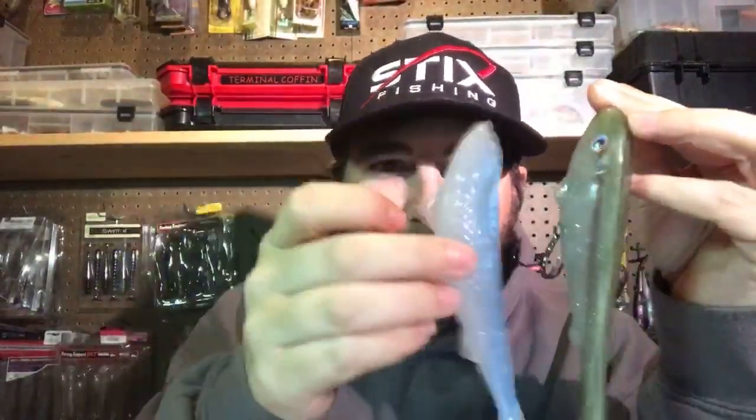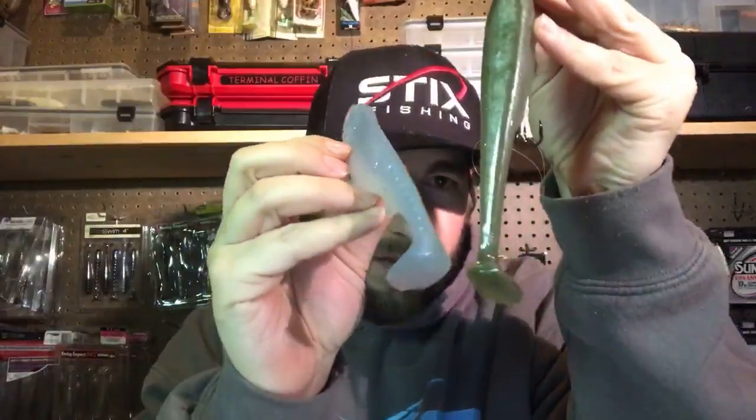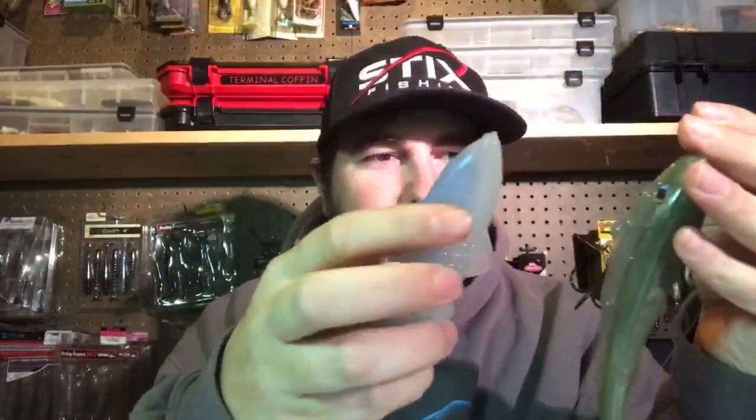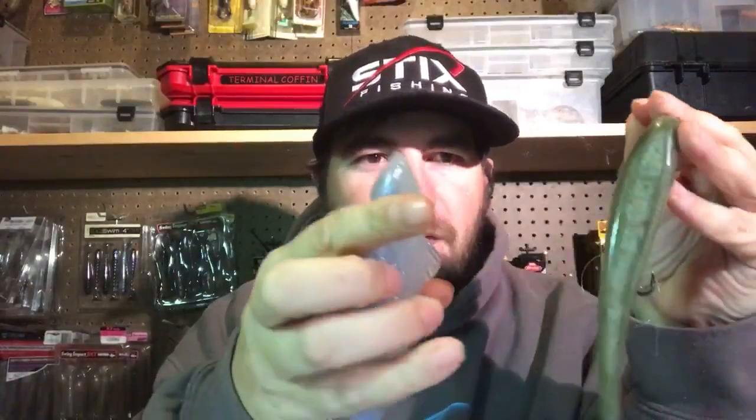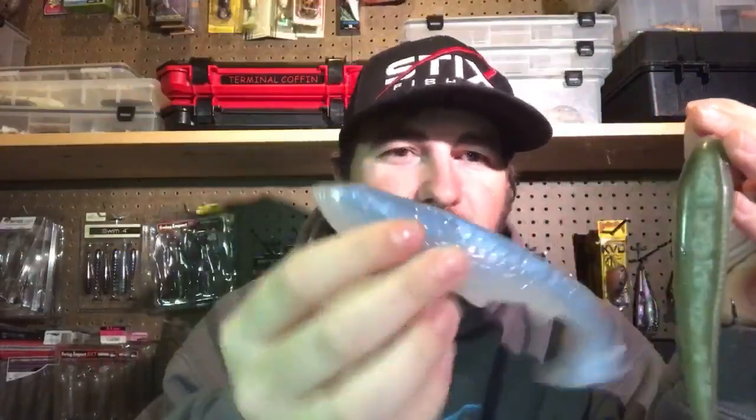So here's the Scottsboro, obviously different poured, lots of detail. The Babe is a little bit smaller. The tail design is a little bit different. Scottsboro's got a lot wider back. Yeah, I do. I actually have one.